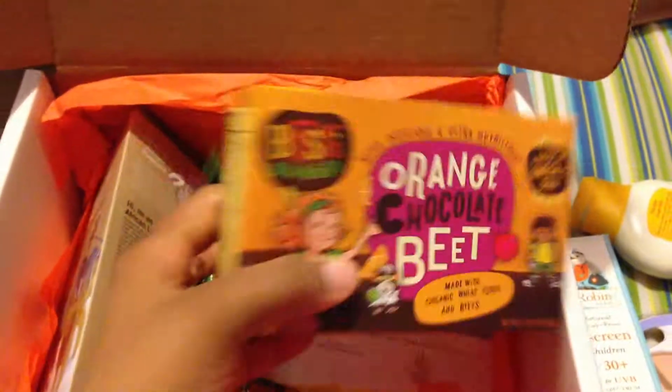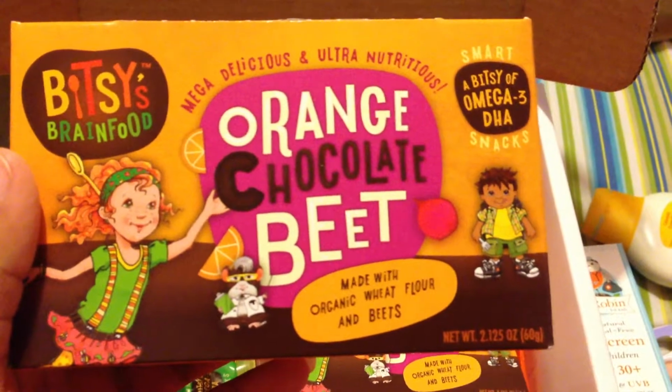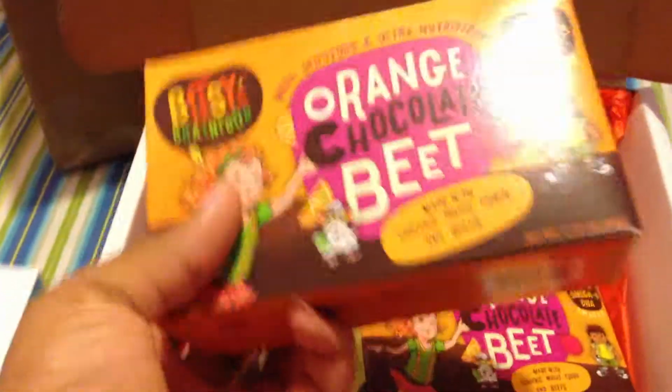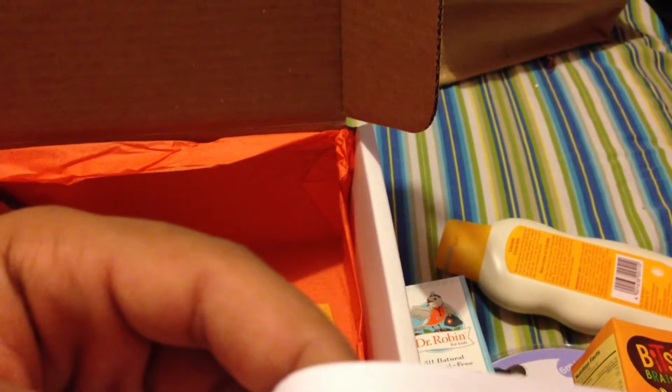The next thing, Bitsy's Brain Food. Mega delicious and ultra nutritious. Made with organic wheat flour and beets. I'd have to try these. I've never seen these. Well, on the paper, it says excellent source of omega-3, and it's great for babies, toddlers, school kids, and even parents. Oh, we got two of those. That's great. Let's see, what else?